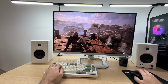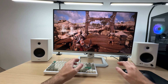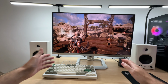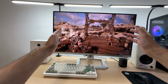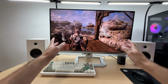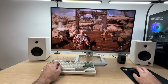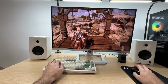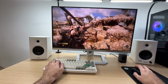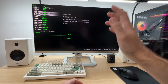Yeah, the monitor gets really bright. Even if you're sitting in a well-lit room with windows open, sun blasting, this monitor will keep up with it. It actually gets so bright that when you go through gates in God of War, it feels like a flashbang because of all the white color on the screen. It gets that bright.